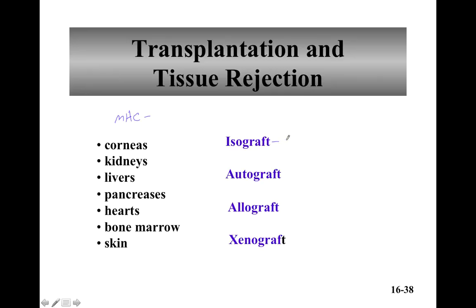An isograft is a transplant from an identical twin. Autograft is when you graft something from yourself. This is usually something like your skin. So maybe you got burned in an accident. They can take skin from a different part of your body, grow it in a lab, and then transplant it onto you. Allograft is from someone in the same species, so another human who donates an organ to you. Xenograft is a different species.